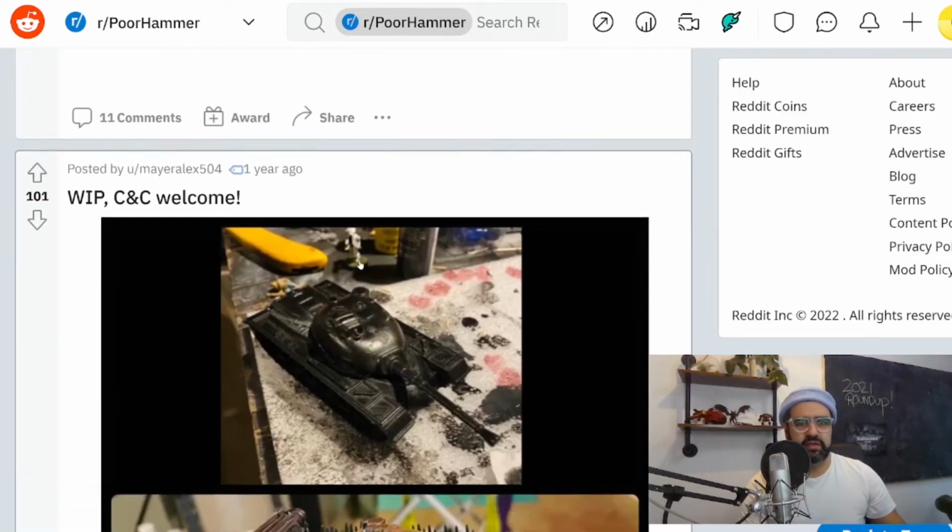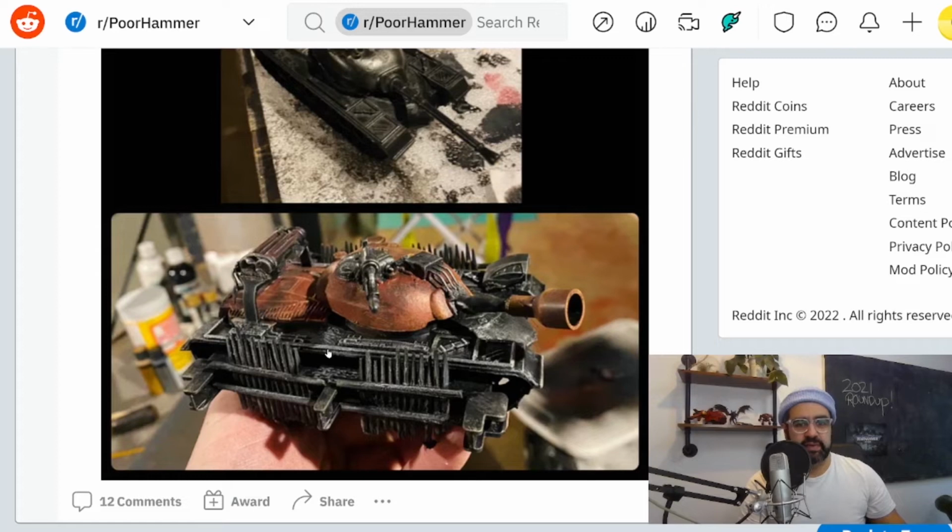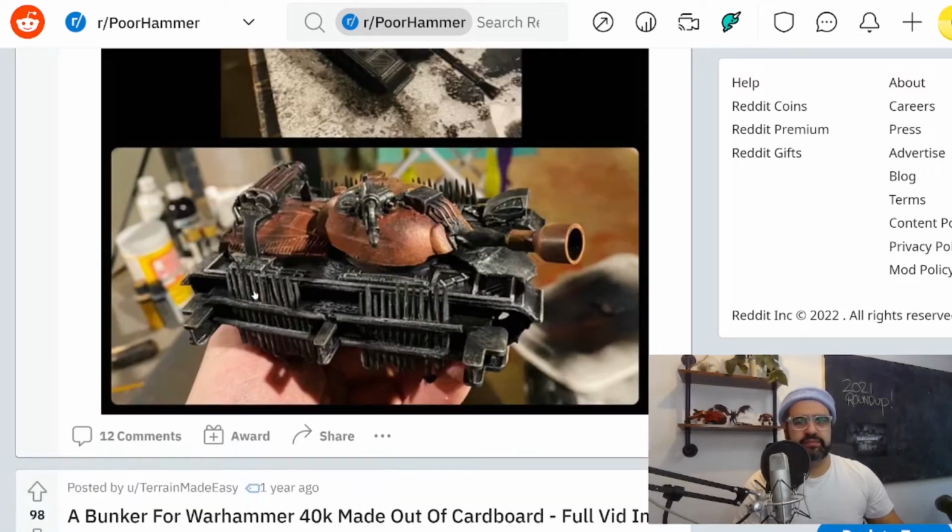Smoky Ninja, good work. Mayor Alex 504, work in progress, CNC welcome. This looks like a World War II tank that's been made kind of chaosy, orky. It looks really good anyway. Are they like toothpicks there? Or you can get a good carving effect or whittled effect on sprues, or spruces if you like. That might be what that is there.